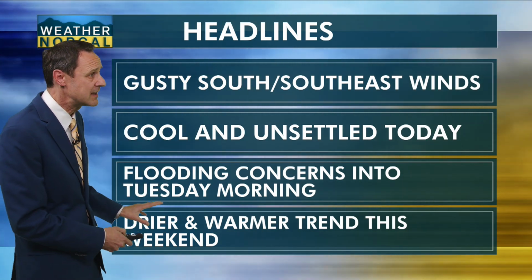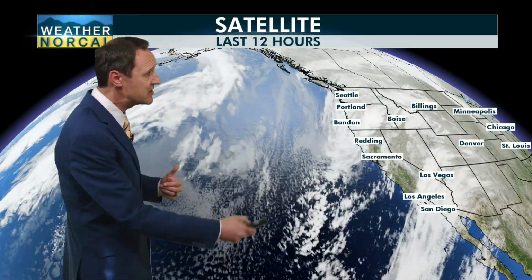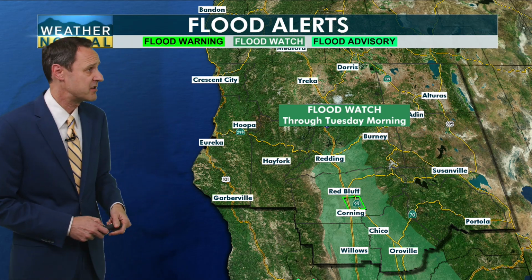And then we do expect, looking at the longer range going into the weekend, a drier and warmer pattern moving in. So we've got this area of low pressure right here, which is responsible for those gusty winds that we saw last night. But the rotation around that low is still helping to pump in a little bit of moisture, and on top of that, that cold and unstable air I was talking about. So we still have the flood watch through tomorrow morning for the areas in dark green. This bright green box is the flood warning for Sacramento River at Tehama Bridge, which I just mentioned is slightly above flood stage, and as I mentioned, should drop below that later on this afternoon and evening.